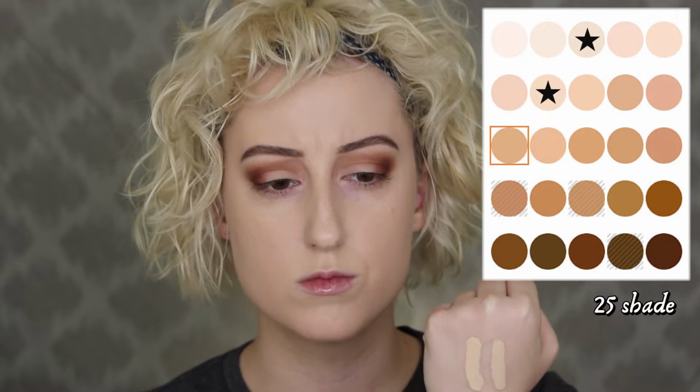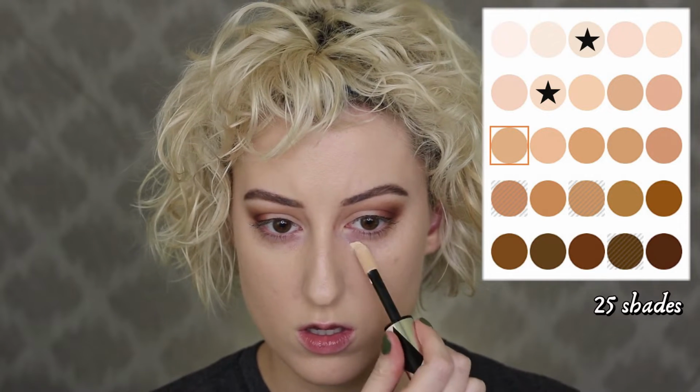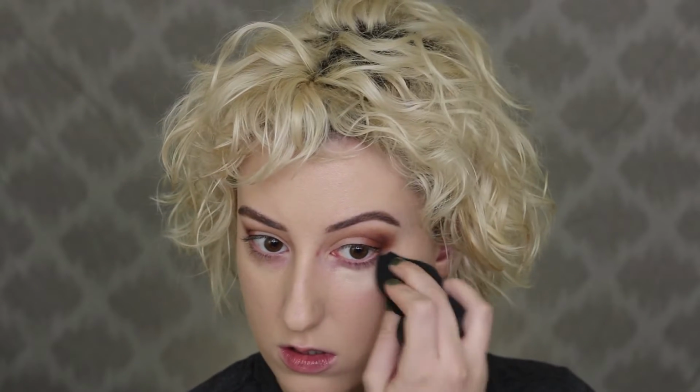Vanilla on the left, ivory on the right. Vanilla is slightly more yellow, whereas ivory is slightly more neutral. I did use both of them in this video, the neutral shade closer to my inner corner and the more warm shade towards the outer corner of my lower eye.